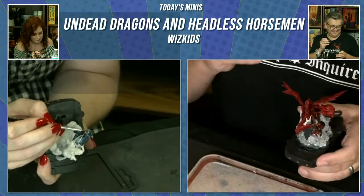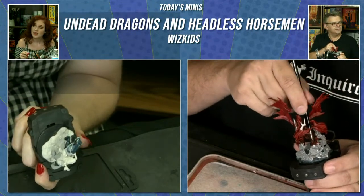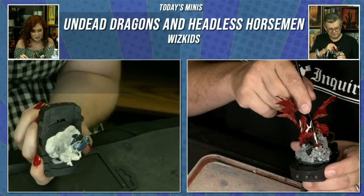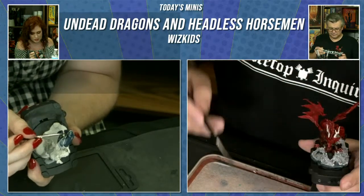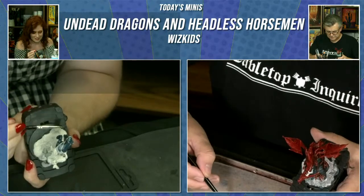He's gone. Gretchen, I'm really enjoying that dark blue on the hair. Yeah, it's actually the dark blue with a little bit of yellow right now that I'm attempting to blend, kind of reminds me of Starry Night. Yes, it does.